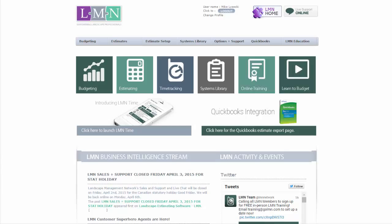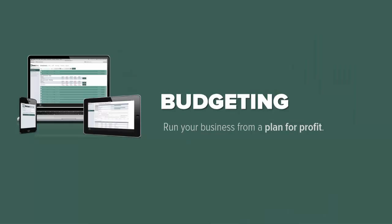We'll go in the order that LMN was designed to work in. And it starts from a budget. You can't hope to price jobs or figure out what you should charge on jobs if you don't know what it's going to take for your company to make a profit at the end of the year. Your budget can tell you so much information about your company, not only about how you should price work, but how you should pay your staff, and whether you have enough to buy equipment, and how you're going to recover the costs of that equipment. And do you have enough, too much, or too little overhead on which to grow your company? So we started there at the budget level to help ourselves and other companies start each year from a plan for profit.